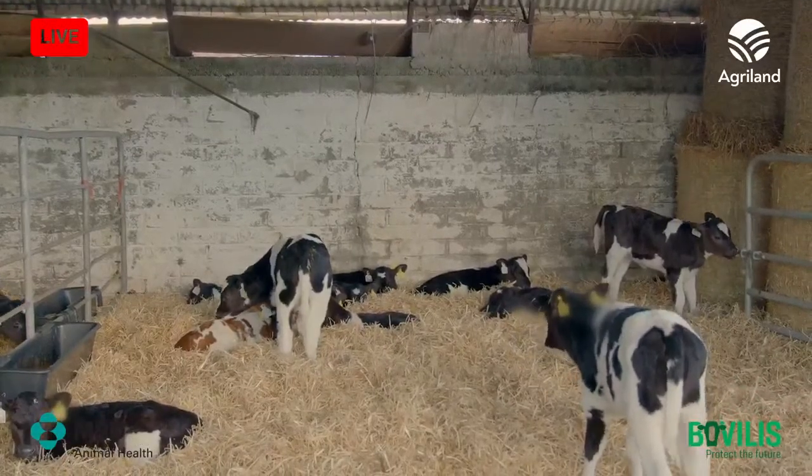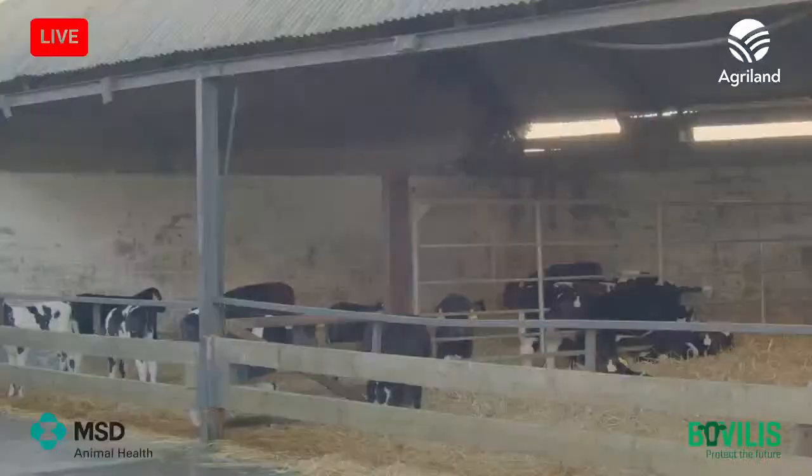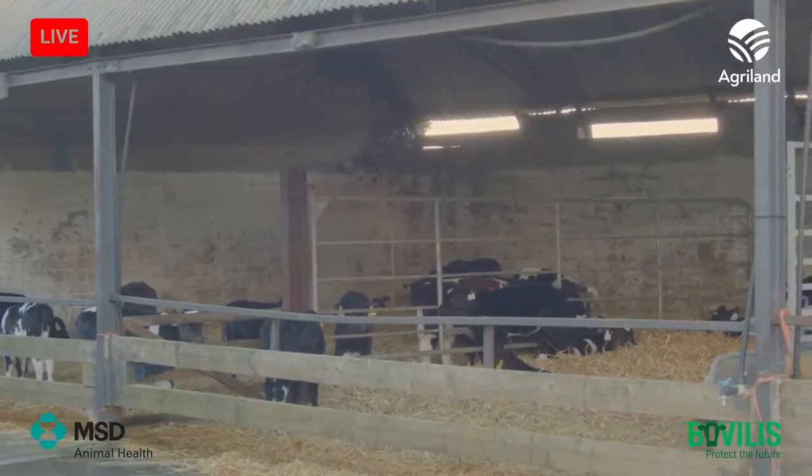The other thing I like about this shed is that it's an old shed, but the southwest is at this corner here. So Conor has allowed some air to come in over the top of the calves. It's not at ground level, it's well over the calves, and it's allowing that clear out and avoiding drafts. Which is vital as well.